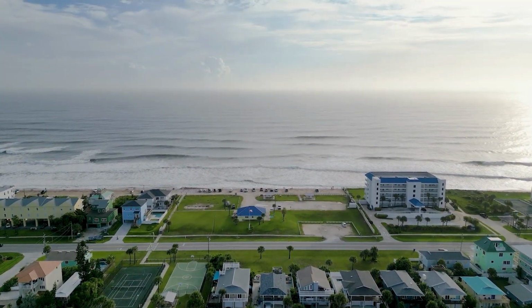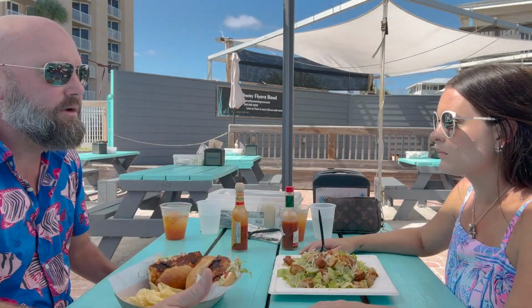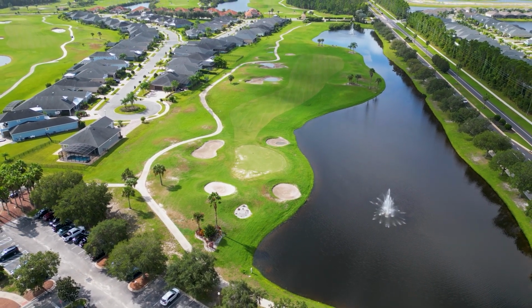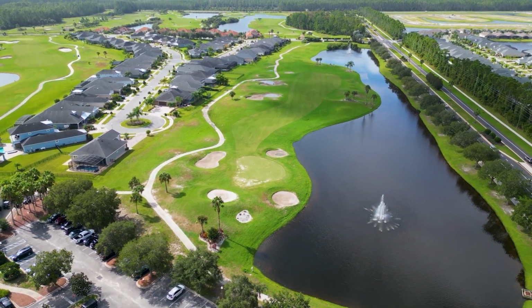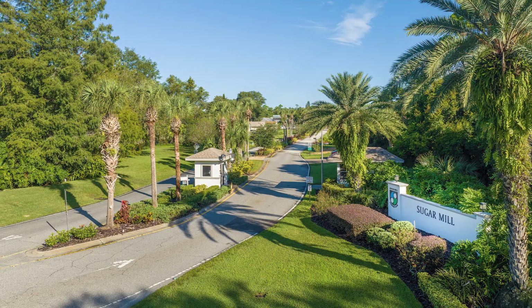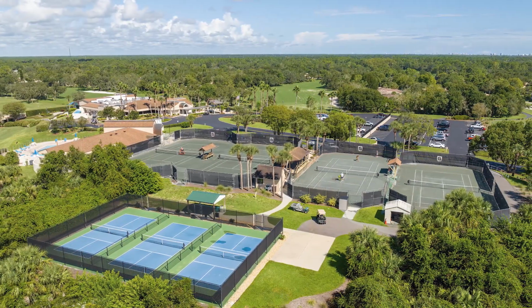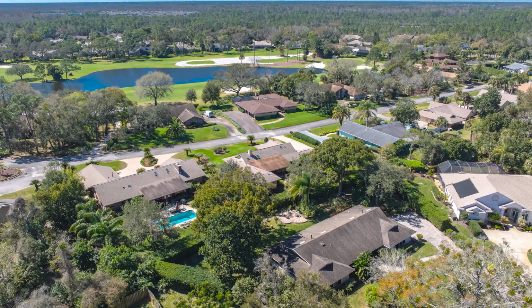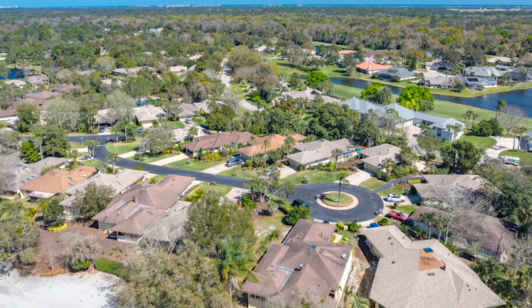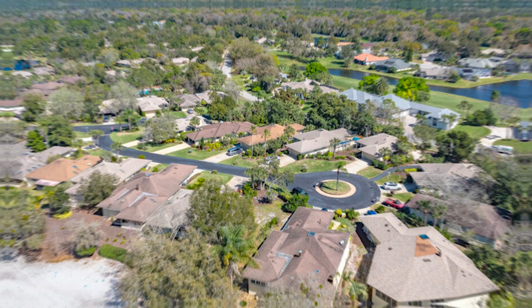Well, you also think about mainland too. What if you're a retiree and the beach is something you like to come to every once in a while, but golf's your thing? Then Sugar Mill or Venetian Bay is absolutely going to be your place, because now you're on the golf course, in a country club community. I don't remember how many members exactly Sugar Mill has, but it's a small, tight-knit community. Everybody knows each other there. There's tennis, there's pickleball, and if that's something that you want, then Sugar Mill on the mainland is perfect for you. It's super quiet. It's actually one of the quietest neighborhoods in the entire United States. And there are some great houses in there.